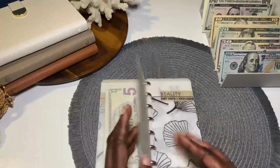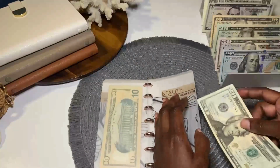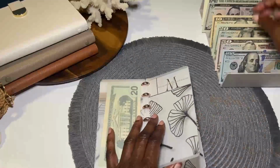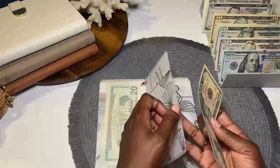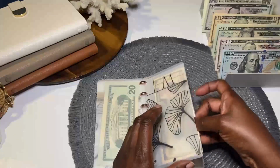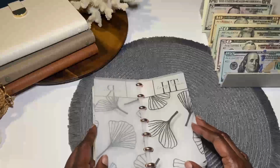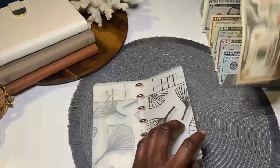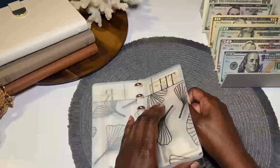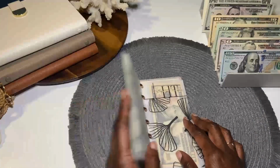Fam Jam is not getting anything additional. Beauty is going to get 20. Miscellaneous is going to get 10. Nothing for regular this pay period. Hang time is going to get 10. And that is it for the wallet.